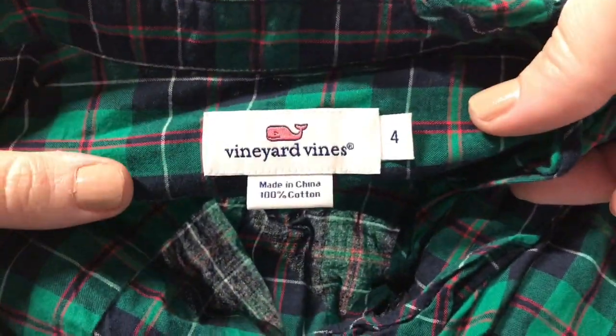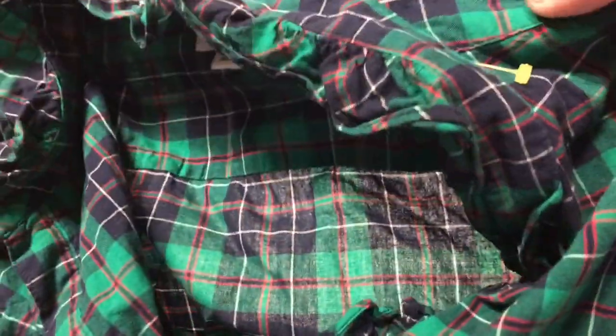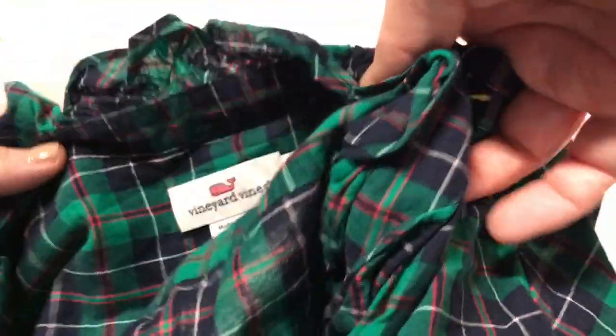I really love this next one up. It is a Vineyard Vines. It's a size 4, so it's a little bit smaller size, but it is this amazing button-down plaid shirt, and it's got some ruffling to make it extra feminine. This was half off, if you can believe it, so I got it for under $3.